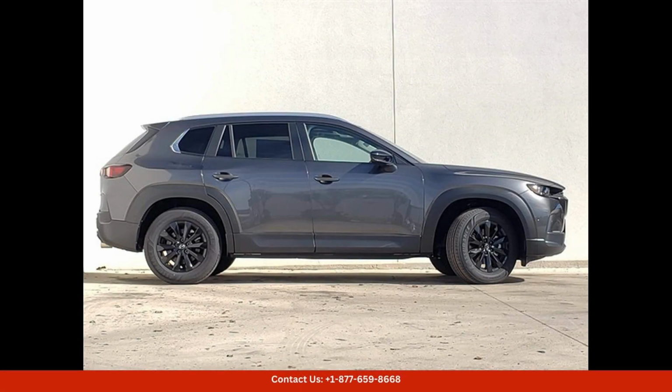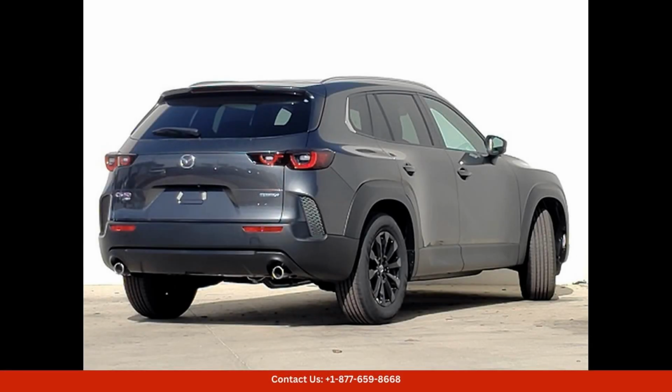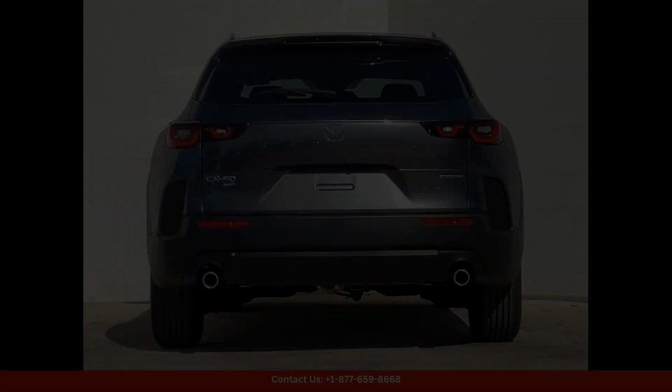The smooth handling and responsive steering make driving this SUV a pleasure, whether you're navigating city streets or tackling off-road terrain. Inside the cabin, you'll find a spacious and comfortable interior that can seat up to 5 passengers.